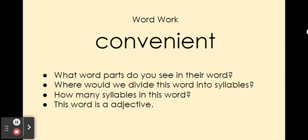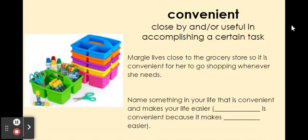In our read aloud, you heard the word convenient. I will say the word. You repeat it after me. Convenient. Convenient means close by or useful in accomplishing a certain task.